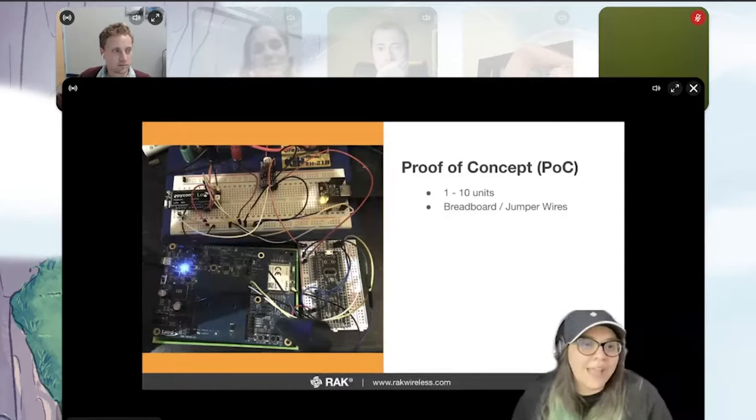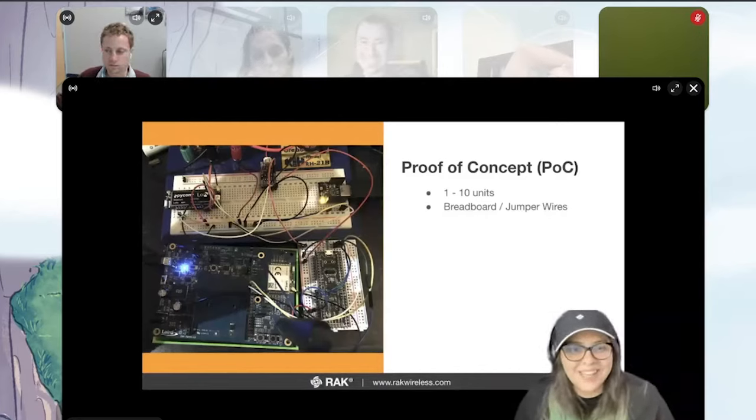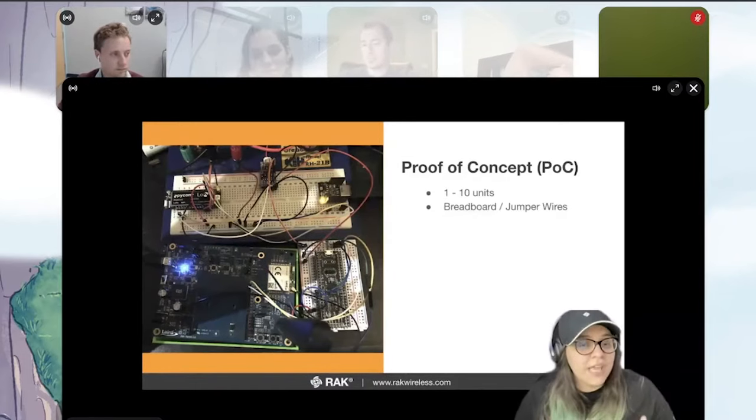This cannot be shown to a client because they are going to get scared by this big Frankenstein, but you can use it to prove and validate the idea they are presenting to you. In this way, the customer can be happy and will give you some suggestions to then move forward to the prototyping stage, where you're going to develop a custom PCB for all of this.